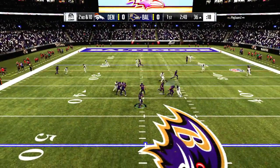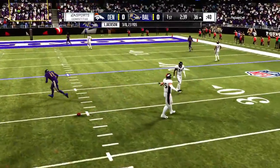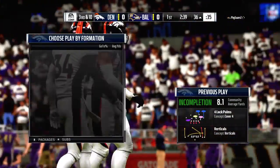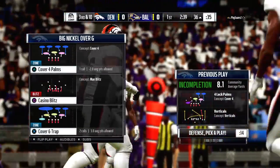Jackson now on 2nd and 10. And they will not get the connection there. It's incomplete. He was trying to get it to Michael Crabtree there. And it's 3rd down.